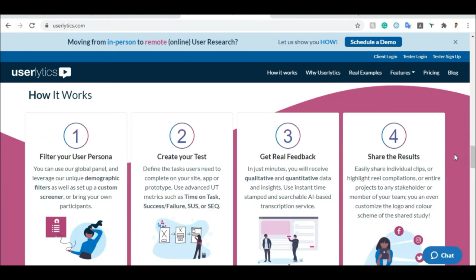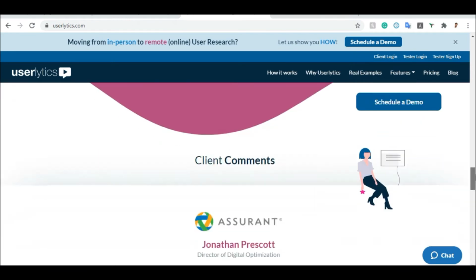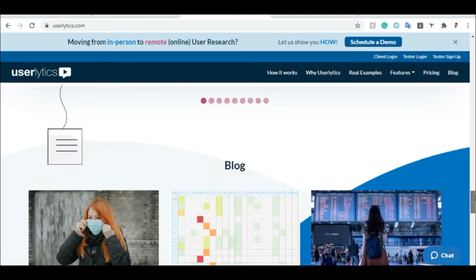You can see how it works here. You can read everything and see how everything works and take action, just like I'm showing you here. I already told you how it works. All you need to do is give your honest opinion about a particular product, and you will get paid at the end of everything. So that is how it works.